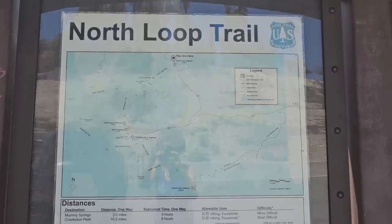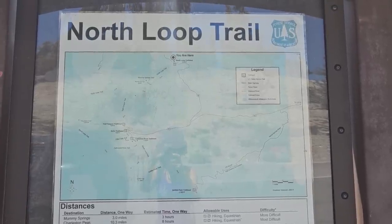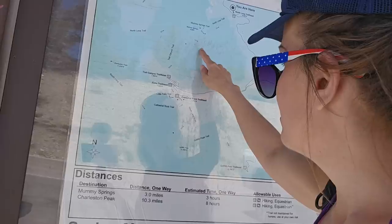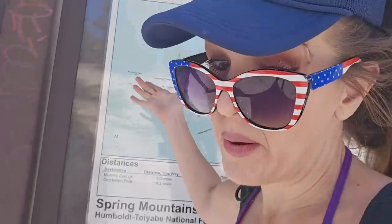But over here in these Spring Mountains, just outside Las Vegas, there's another bristlecone pine tree forest. And this one has some pretty cool old trees too, including I think the oldest tree in Nevada. Okay, it's not marked on the map. Maybe they don't want people to know exactly where it is. I'm not sure about that though.